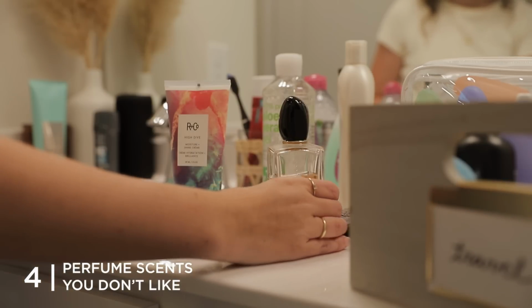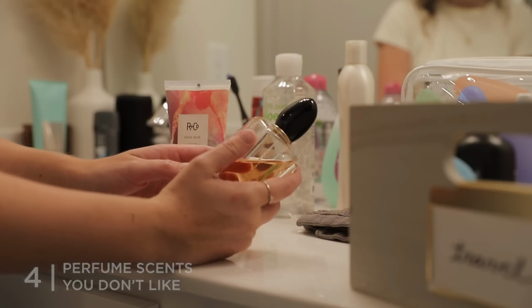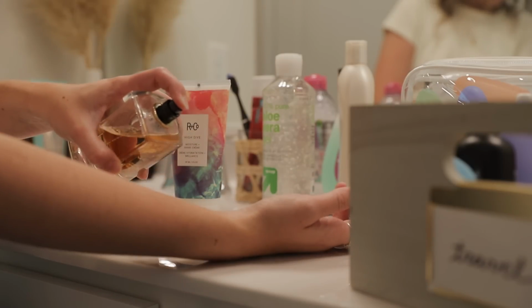Then number 4 is perfume, cologne, or body sprays that either you don't like or that don't match your body chemistry. Perfume is one of those things that we wear purely for scent-based reasons.